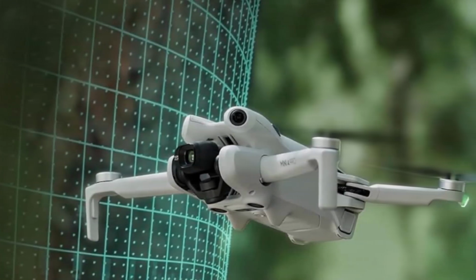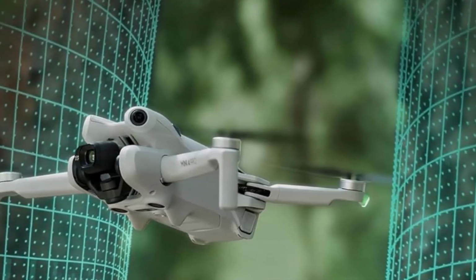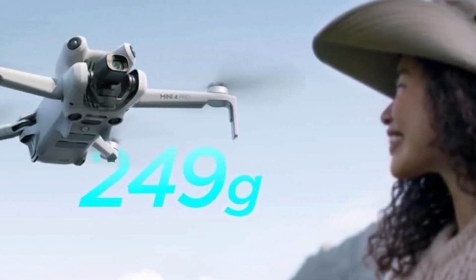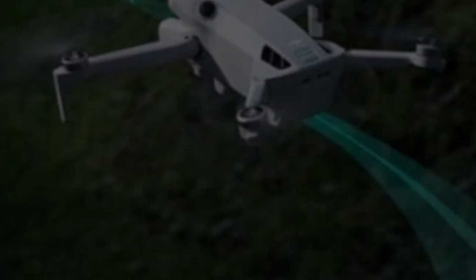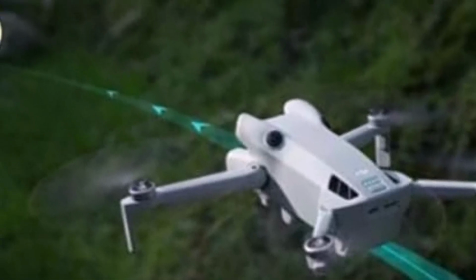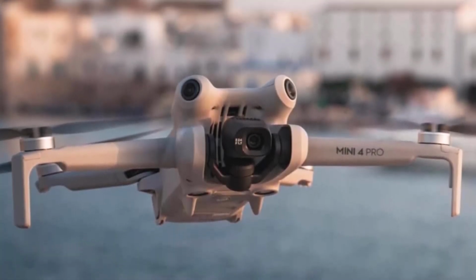It also has a vertical shot feature, perfect for social media content creators. The 60 degrees tilt angle and digital zoom give you flexibility to experiment with different perspectives and close-ups. For safety, the Mini 4 Pro includes omnidirectional obstacle detection, preventing accidents, and an advanced pilot assistance system that helps the drone avoid obstacles autonomously. This is a major upgrade from the DJI Mini 3 Pro.